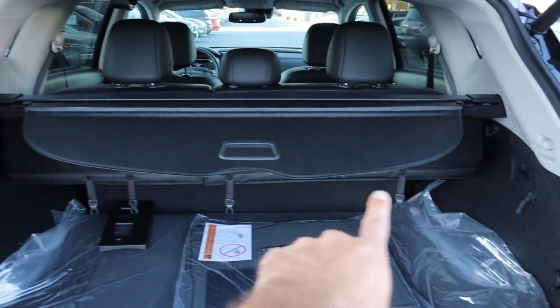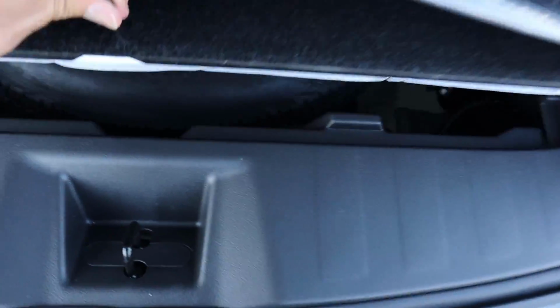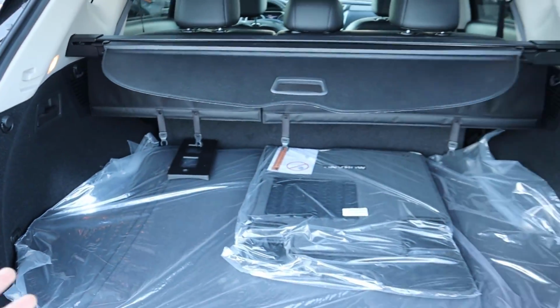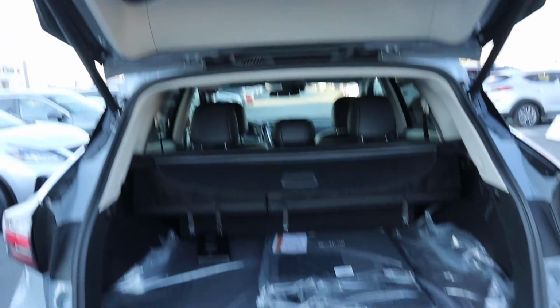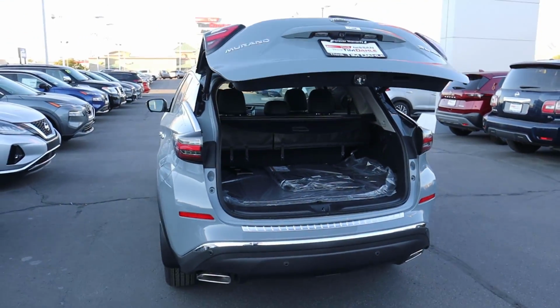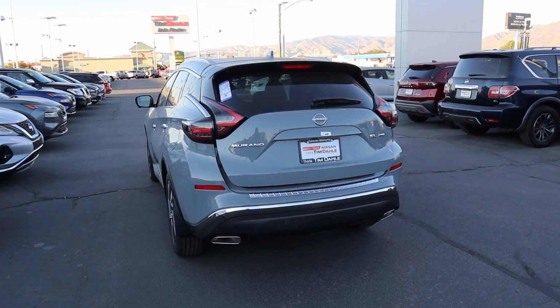Notice we got the cargo cover here at the top, and then you can see the Murano floor mats, and underneath we've got the spare tire. Flat loading floor though, by the way, if you guys are wondering. Other than that, one of the big benefits of the Murano is you have so much trunk space. When you're all done, just press that, and wait for it. There you go.